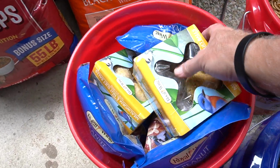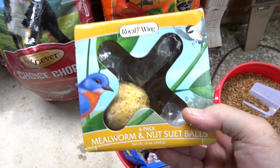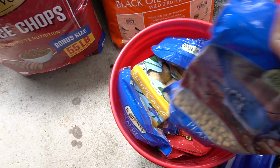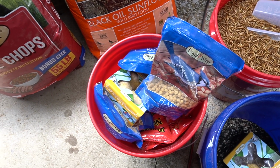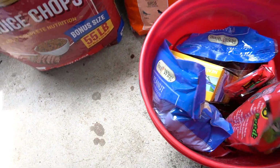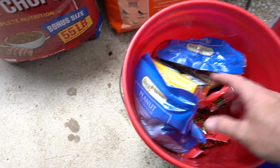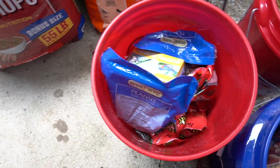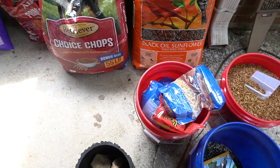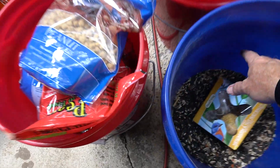Okay, right here we've got the suet balls, and obviously I'm using mealworm and nut suet balls. They attract bluebirds and woodpeckers and such, and I ordered packages of these as well. That's peanut suet nuggets, and I've got some I ordered online too that are peanut suet nuggets. That's what my links will carry you to, and just more of the same down there. A lot of suet nuggets. You can see on our feeders that the tufted titmice and even the cardinals eat them, but the red-bellied woodpecker really likes the suet nuggets out of the tray. Here, let me put this back.